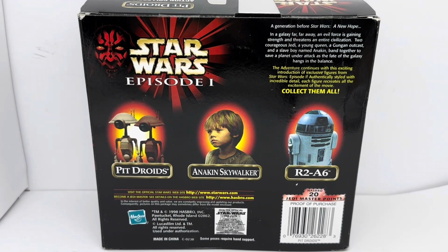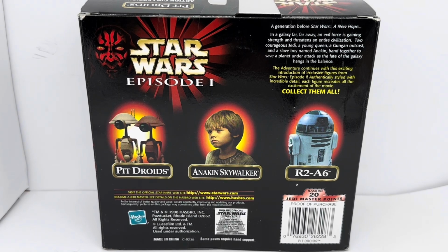Incidentally, back when these came out, there was a kind of redemption. So if you collected the Jedi Master Points, you could send away and get a free toy. I can't remember what the details of the free toys were, but the more points you collect, the better the toy. A bit like the old Action Man star cards from the 1970s. The bottom has got made in China, and some poses require hand support. Okay, that's the back of the box.